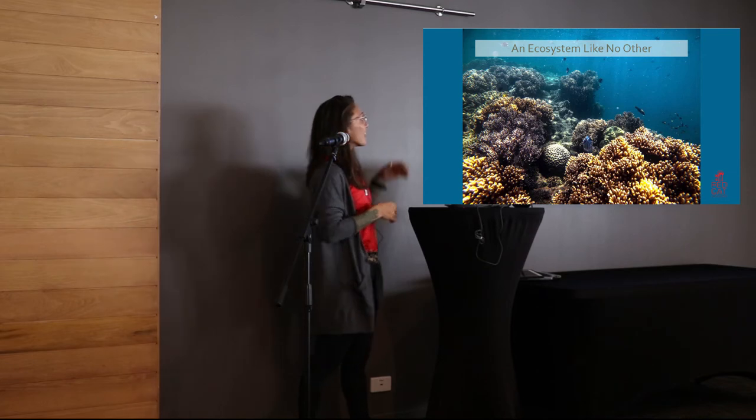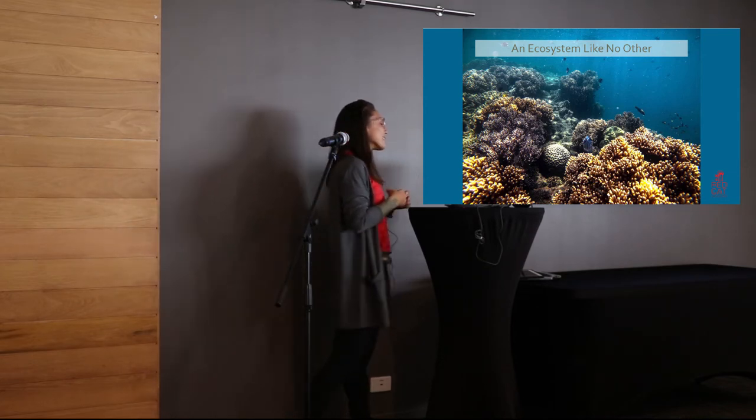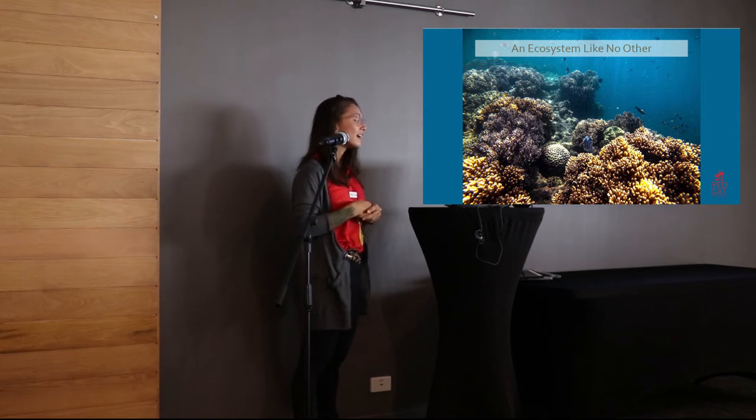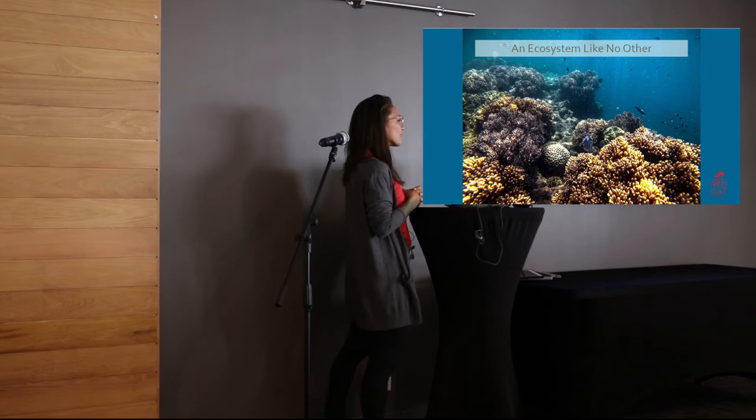And so what we're going to do now is take a little dive in and see what you can see around the Whitsundays. So now we know and understand the geological side of how the Whitsundays came to be, all those beautiful islands that we can explore. There's 74 of them. And around some of these islands are fringing reefs.